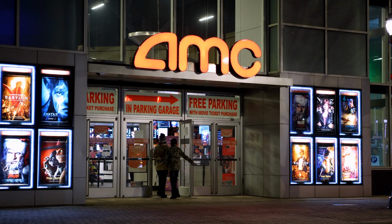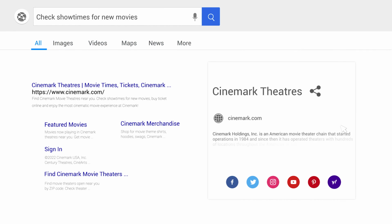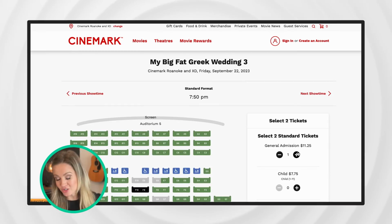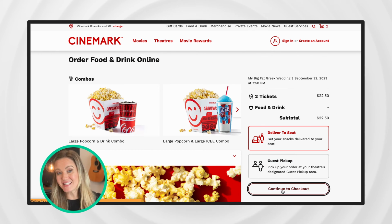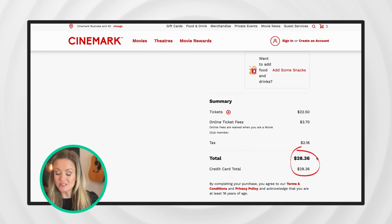We're just gonna calculate movies, guys. The difference between going to a movie theater in LA versus Dallas Fort Worth. I went to Cinemark.com and thought, let's go see My Big Fat Greek Wedding 3. Bought 2 tickets here in Roanoke. It's $22.50 in Texas. Now there is an online fee and a tax of $2.16, but the total is $28.36 for 2 people to go see a movie.